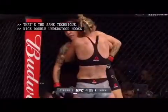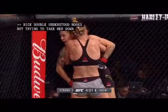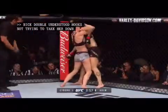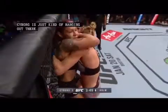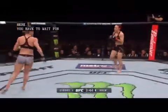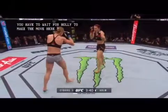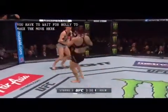This is interesting. Cyborg's just kind of hanging out there. Holly, let's work. And the double underhooks keep Cyborg there. That's why she's not really moving too much, because you can't get too anxious here. You got to wait for Holly to make a move before you start moving to get your underhook back. There we go. Cyborg said she had to be patient here tonight, and as aggressive as she is, it's not as though she has forced the finish. She does let it materialize.